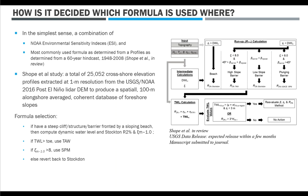This Shope et al. study, which was conducted by Shope and others, consists of a total of 25,000 cross-shore elevation profiles extracted at 1 meter resolution from the USGS NOAA 2016 post-El Niño LiDAR. We used that data set to develop a 100-meter alongshore average coherent database of foreshore slopes. Those were used in combination with the run-up formula to compute the total water levels. Formula selection is based on the water levels as well as the profiles.